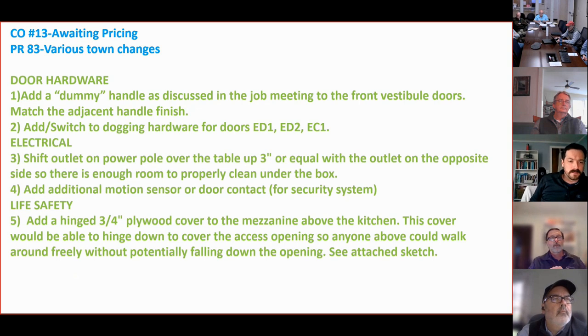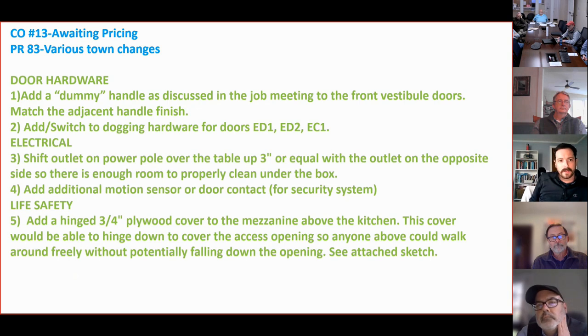To expedite for Hutter, he asked me to put a couple of the changes that we had discussed in design meetings all in one PR. The first is to add a dummy handle on the front vestibule, so it's able to remain unlocked and people can still get into the vestibule for now. Number two is add switch to dogging hardware for ED1, ED2, and EC1. Those three doors are on the west side of the building. EC1 goes out of the adult lounge onto the back patio and down to the sloped walk. ED2 and ED1 are the doors on the children's area side, leaving the children's library area and the small group room or classroom.